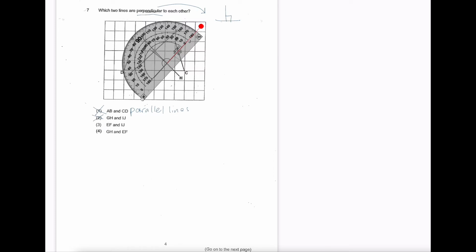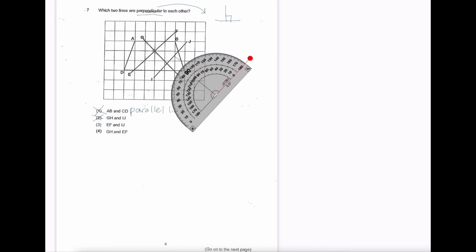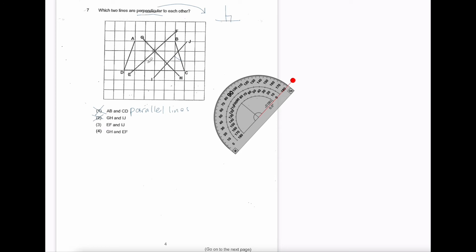So it's not. Okay, so how about EF and GH? EF and IJ, I mean. So EF is here, IJ is here, it's definitely out. Okay, they don't even meet each other.